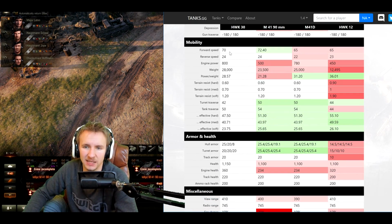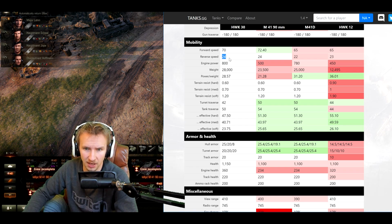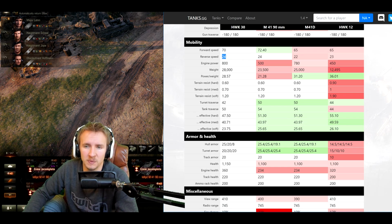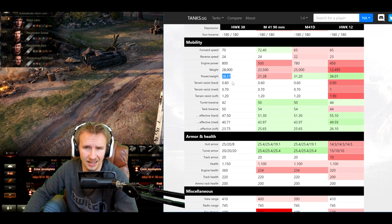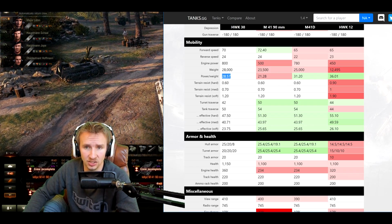Next up, mobility. And this vehicle has a very impressive 70 km/h top speed limit and 24 backwards, which allows you to go faster backwards than some tanks can go forwards, which is rather nice. And while your top speed limit is just a touch lower than the Black Dog, it's way better than the M41D and the HWK 12. Combine this with an impressive power to weight advantage over the Black Dog, and this thing is rapid, but not as rapid as the M41D or the HWK 12.